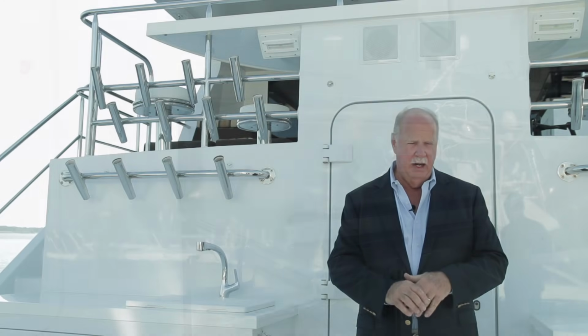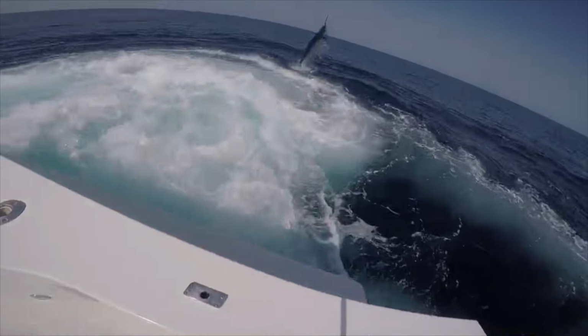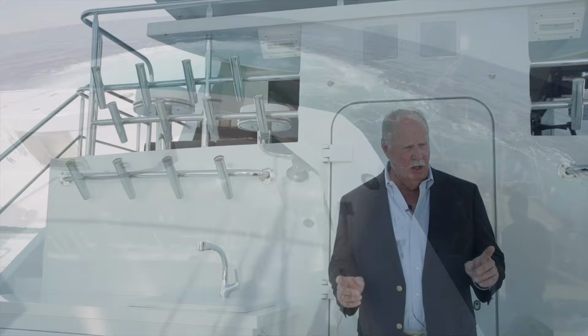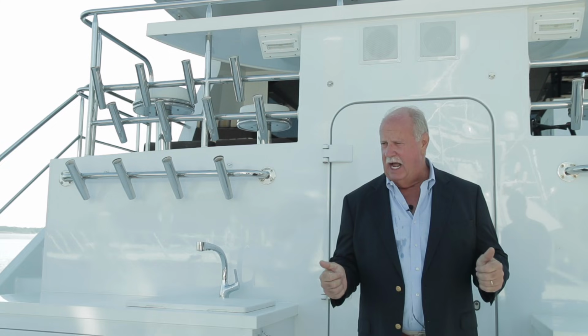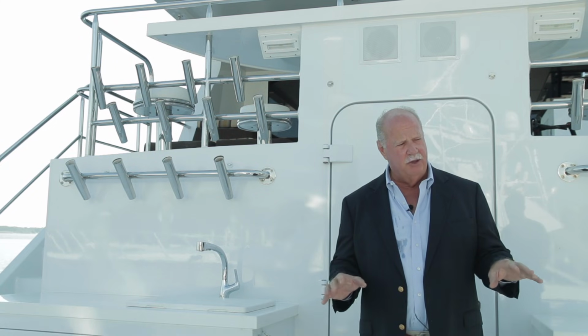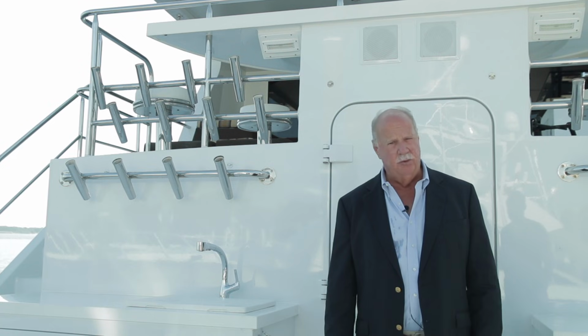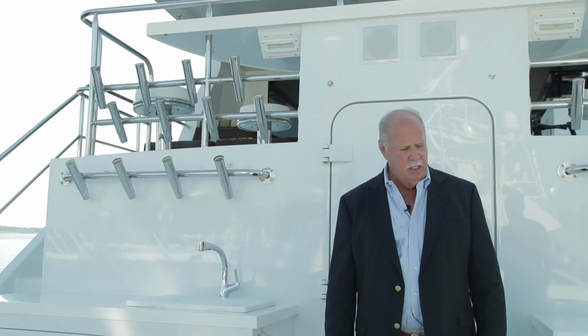There are 2 live wells that also can put the tuna tubes in if you're fishing for black marlin or really big blue marlin. The capstans are located high in the corners so that they're out of the way and the crew can handle a boat of this size when they're trying to land it.